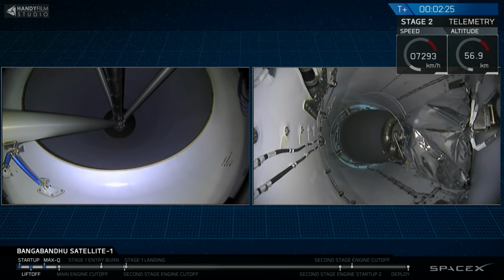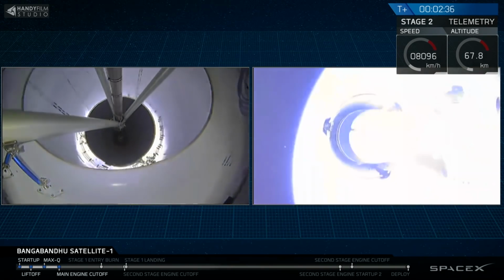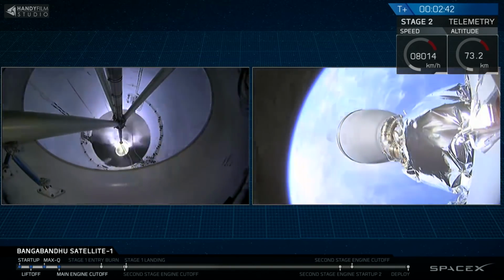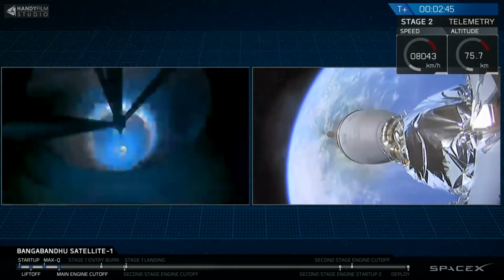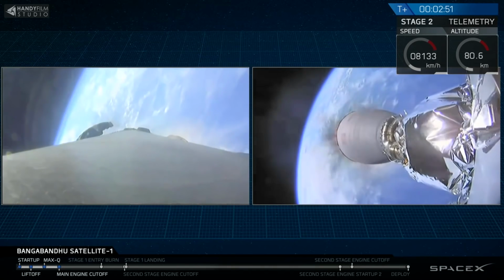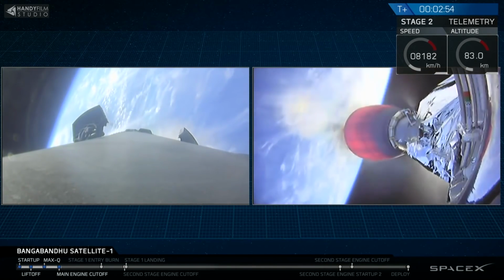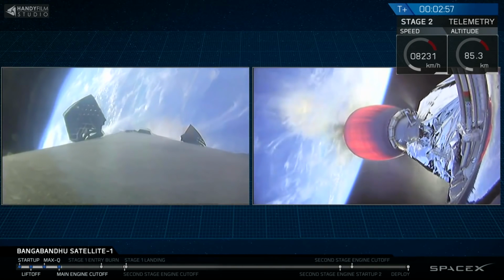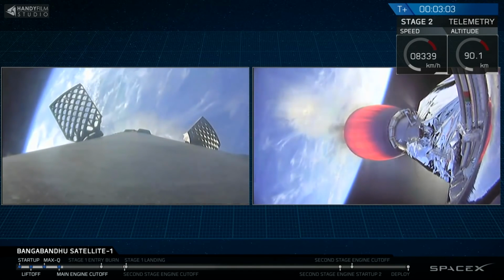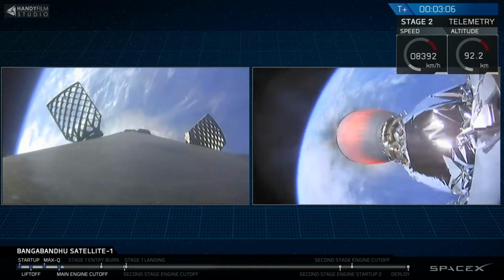Cutoff happening just a few seconds from now. And there you saw those events occurring just as planned. You could even see some of the flicker from the Merlin vacuum engine plume in the cameras as that plume sort of interacted with the top of the interstage there for a moment.